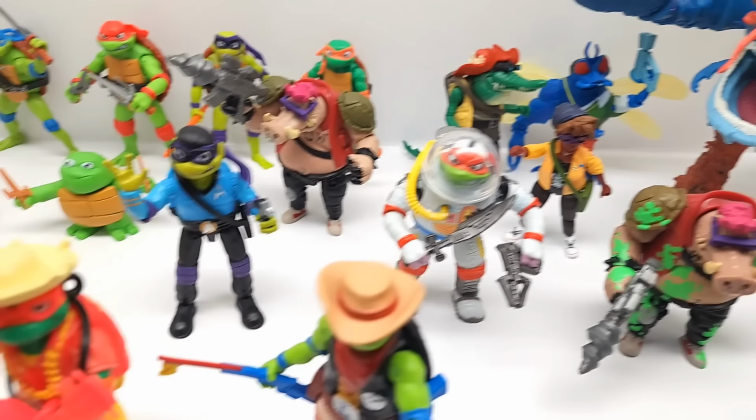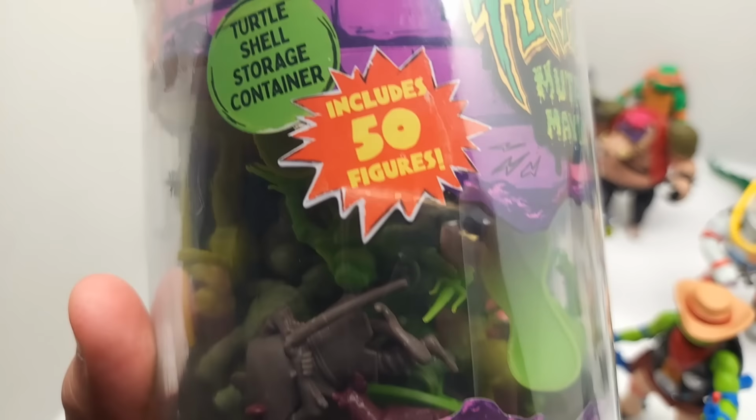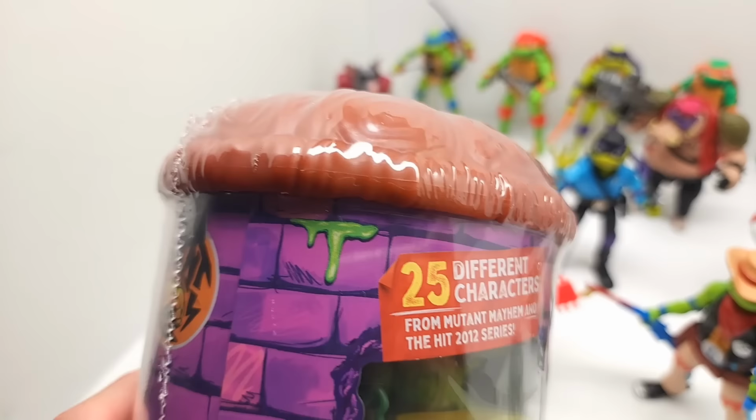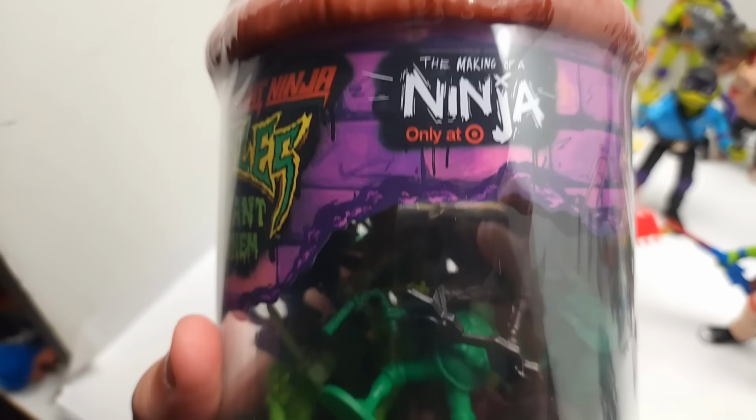Look how absolutely incredible all this looks. Playmates is absolutely on fire. Because look what I found today at Target. These Teenage Mutant Ninja Turtles Mutant Mayhem bucket of minifigures includes 50 figures, turtle shell storage container, look at that, and 25 different characters from Mutant Mayhem and the hit 2012 series, which is absolutely my favorite. Look at that. So this is what's going to be next. Found this as a Target exclusive, and there we go. So let's get this open.